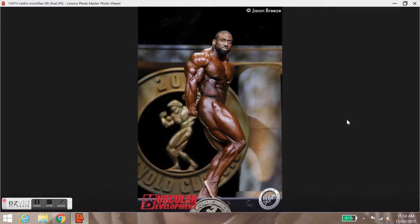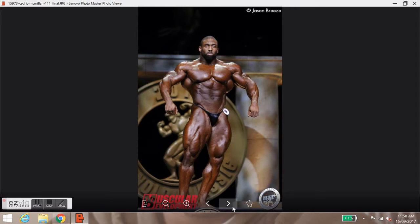That is the side tricep pose. That's not his greatest of poses, but still looks pleasing to look at, and yeah, he's got a few weaknesses in his poses, but overall his package is pretty good. Alright, let's go on to the next pose.